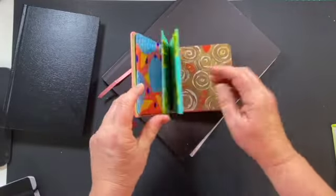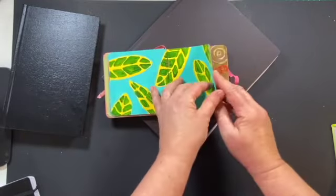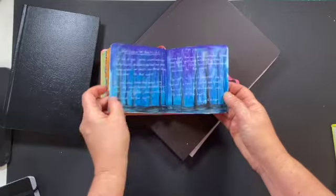This one is a pattern sketchbook, so different patterns that I came up with.